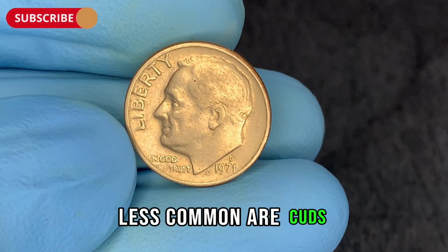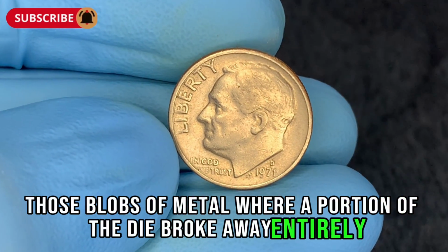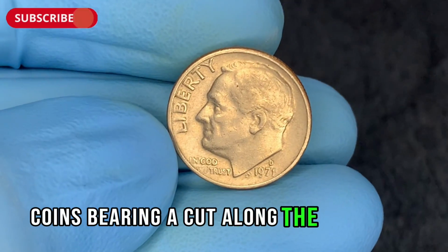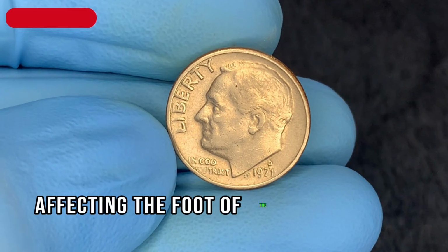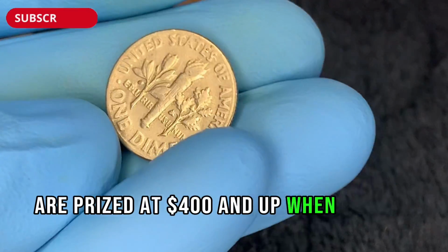Less common are cuds, those blobs of metal where a portion of the die broke away entirely. Coins bearing a cud along the lower rim, affecting the foot of the torch on the reverse, are prized at $400 and up when in mint state.